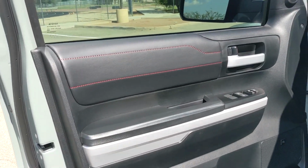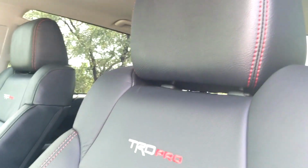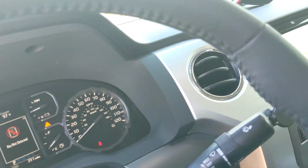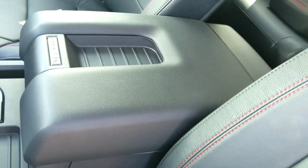So you see the interior, red stitching, Tundra TRD Pro floor mats. It says TRD Pro in the leather seats, red stitching. All right. See the stereo system. It's got dual climate control, USB ports and charging. Just TRD Pro there on the center console, which is tremendous.